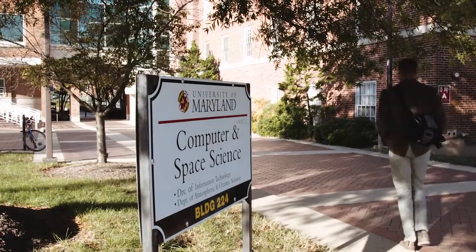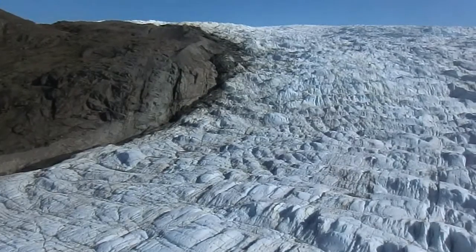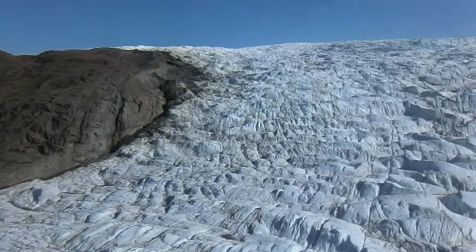I'm Dr. Derek Lamkin. I'm an ice and climate researcher, and I study how large ice sheets respond to a warming climate. An ice sheet is a large block or mass of ice that covers an extensive area, the size of a continent. I spend my time thinking about the Greenland ice sheet.